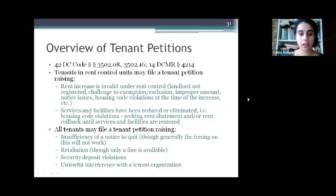Okay. So we've talked a lot about potential arguments that a tenant could have. Now I want to talk about how a tenant actually brings those arguments. How do you get in front of somebody who's going to be able to litigate whether or not what the landlord is doing is in compliance with the rent stabilization law or not? One of the major vehicles for this is a tenant petition.